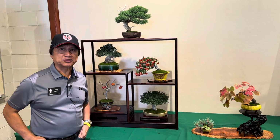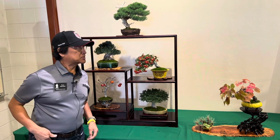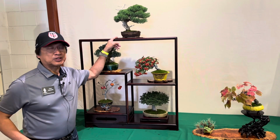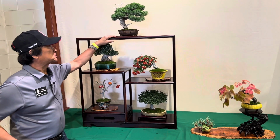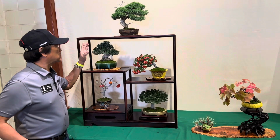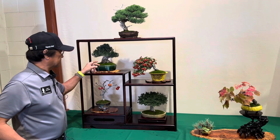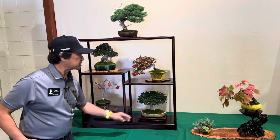My name is Peter Makashev, and I specialize in Jovine. And this is my entry to the California Bonsai Society. Let me run through it for you. The very first one is Itoigawa, with the Japanese pot, and also down below, paracantha, and olive, crab apple, and then Chinese elm.